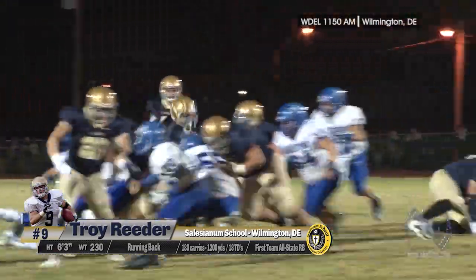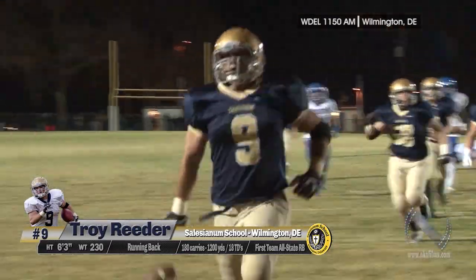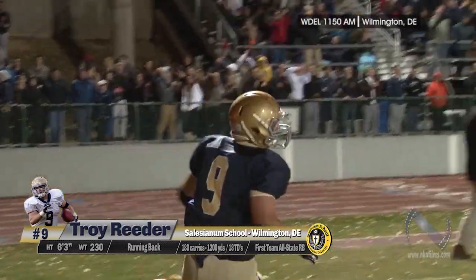Goes to Reeder inside the 25, to the 20, to the 15, to his feet, to the 10, to the 5, touchdown, 25 yards, and he bounced off defenders like a pinball.